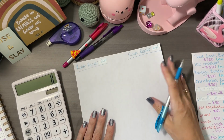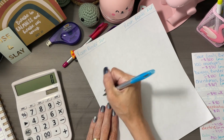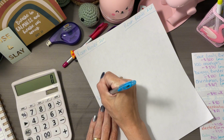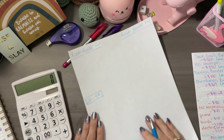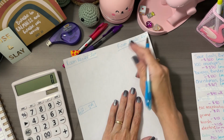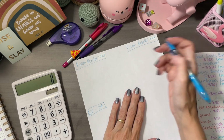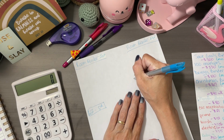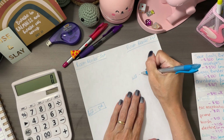Okay, stick with me here. So then I am gonna write my W-2: I get paid on the 5th. And my other one, I know this one is less money, so I'm gonna write it, my W-2 on the 20th up a little higher. 20th?